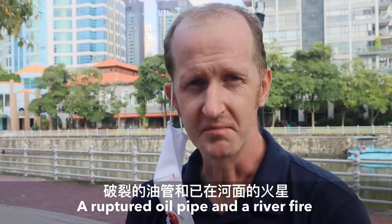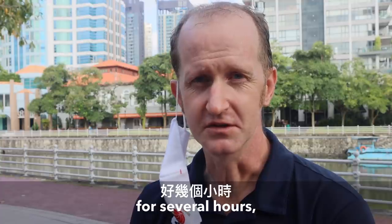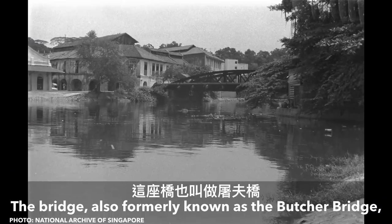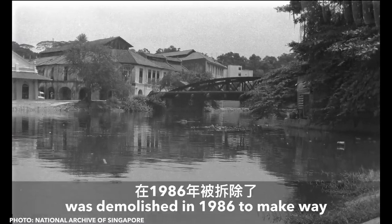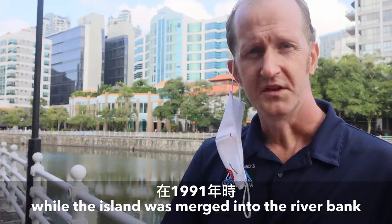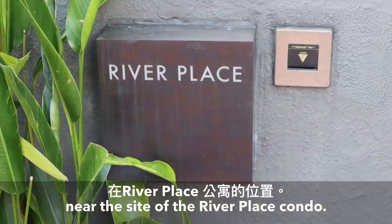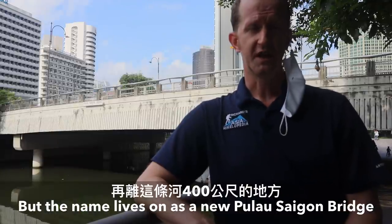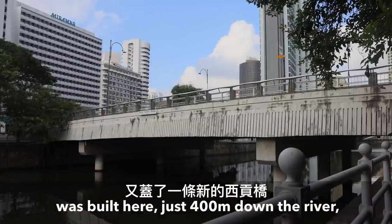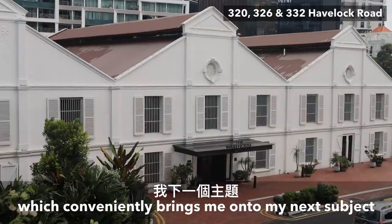A ruptured oil pipe and a river fire saw the metal girders of the bridge engulfed in flames for several hours. A rare sight indeed that attracted the attention of hundreds of locals. The bridge, also formerly known as the Butcher Bridge, was demolished in 1986 to make way for the Central Expressway, while the island was merged into the riverbank in 1991, near the site of the River Place condo. But the name lives on, as a new Pulau Saigon bridge was built here, just 400 metres down the river, right next to the Warehouse Hotel, which conveniently brings me on to my next subject, Godowns.